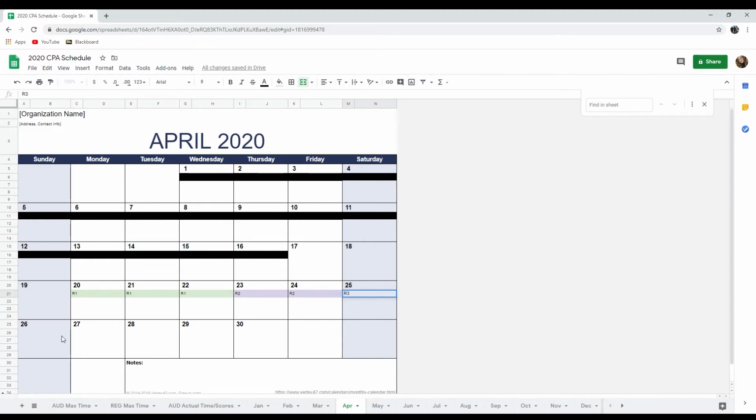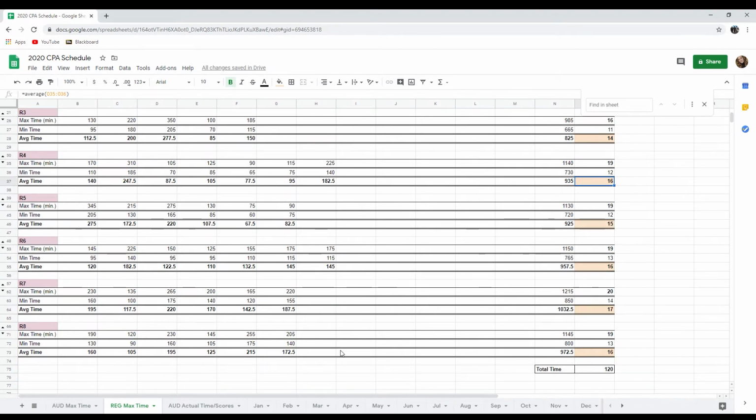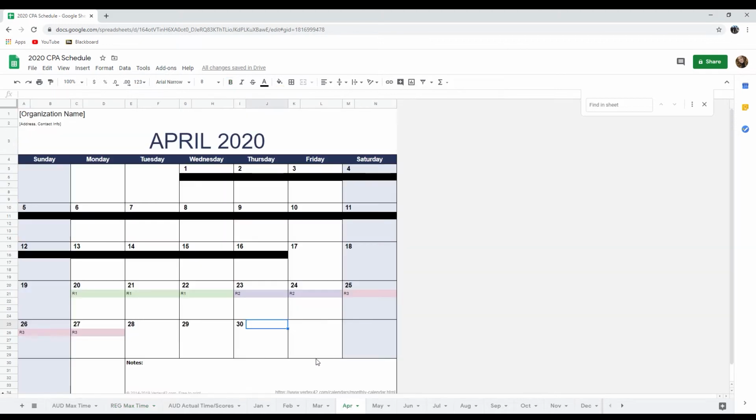And all these calendars are actually templates that Excel makes. I just downloaded them into Google Sheets. Okay, now for Reg 4, we have 16 hours, so we'll do that in 3 days. It looks like most of these are going to be about 3 days for planning purposes. We'll just copy and paste.